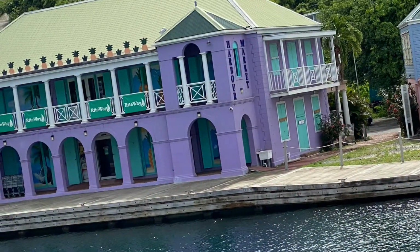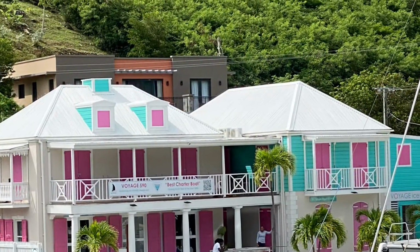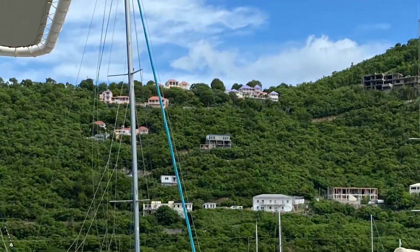This is the little port where we got off the boat and transferred to the bus to begin the land portion of the tour. It's quite picturesque. I love all the pretty colors.